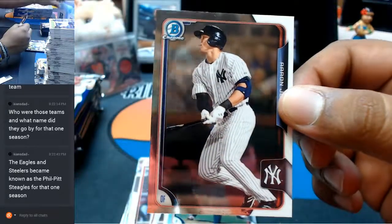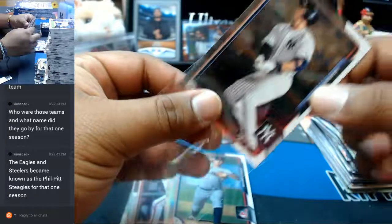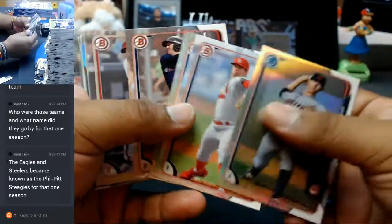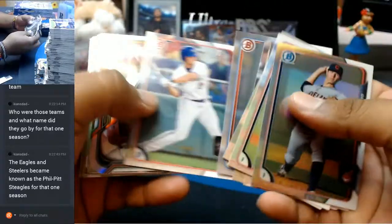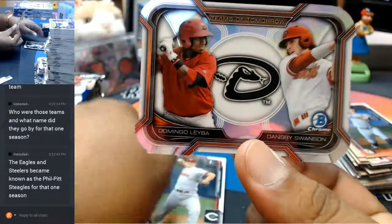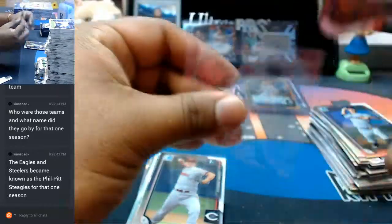A chrome base for Aaron Judge of the Yankees. What else we got? For the Diamondbacks, Domingo Leyva and Dansby Swanson with the die cuts.